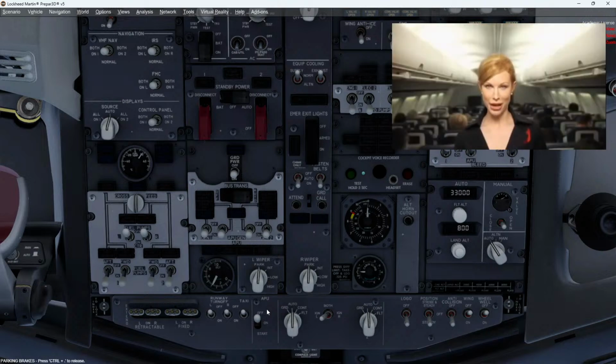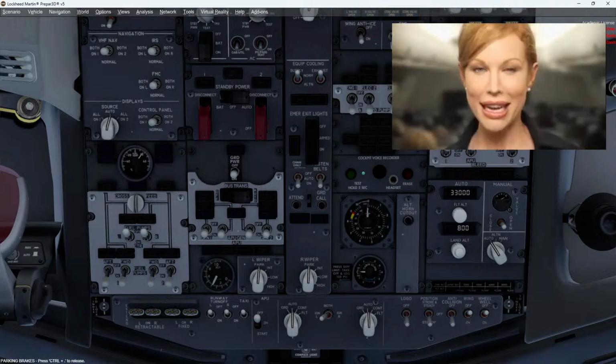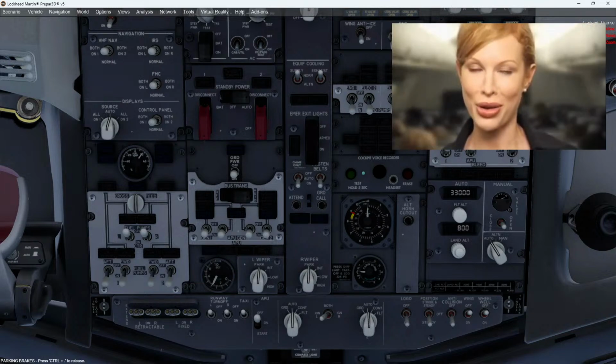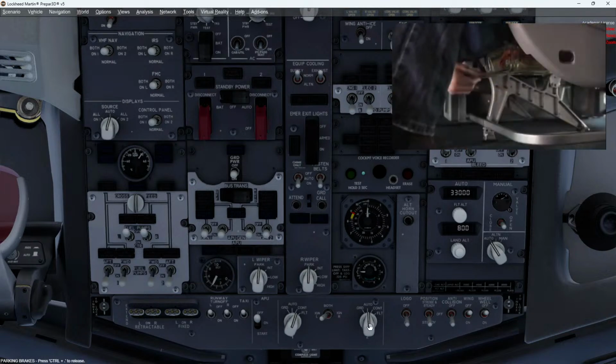A water evacuation is also unlikely. But, just in case, life vests are located under your seats in the economy cabin. If you're seated in the first or business class cabin, life vests are either between your seats, under your seats, or in a compartment under your arm. To use, pull the tab to remove the vest from its container, and then open the pouch.